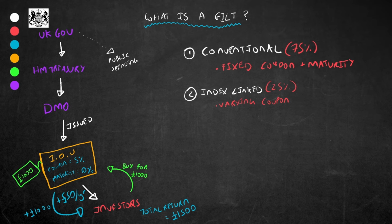The other 25% are known as index-linked gilts, and this means that the coupon rate given constantly changes in line with RPI or retail price index, which is a measure of inflation. Why is it index-linked? Well, in theory, they were brought in so that the gilt's real value doesn't diminish due to market forces such as inflation. For example, if inflation is at 2% and the coupon of a conventional gilt is 4%, if inflation rises to about 4%, then the gilt will essentially be giving out a less attractive real-life return and investors will go elsewhere. However, with index-linked gilts, they will take the rise in inflation into consideration and the coupon rate will change accordingly. I hope that makes sense.